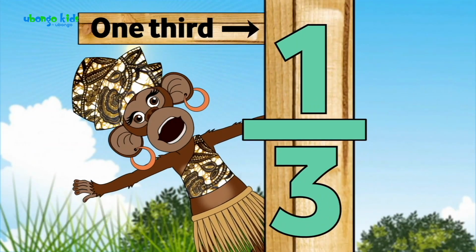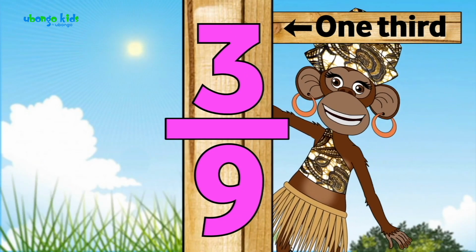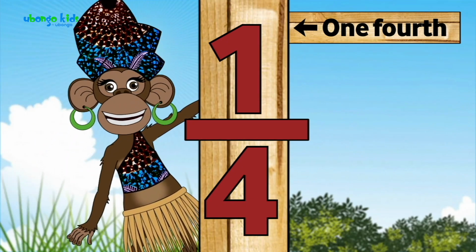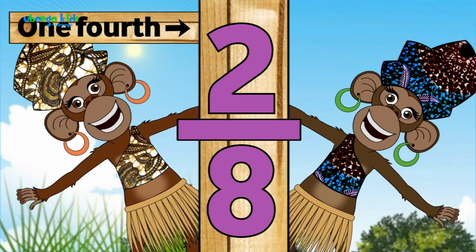1/3 is the same thing as 1 part out of 3. 1/3 is the same thing as 3 parts out of 9. 1/4 is the same thing as 1 part out of 4. 1/4 is the same thing as 2 parts out of 8. It's just math.